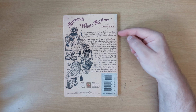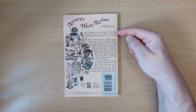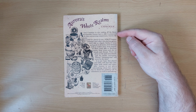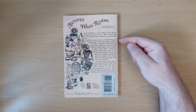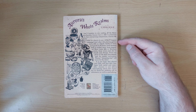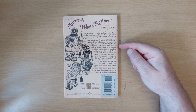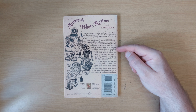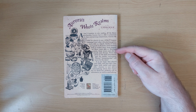Aurora Whole Realms Catalogue. At last, complete in one catalogue, all the finest merchandise Faerun has to offer is presented by that enterprising entrepreneur, Aurora the Eclectic. Useful for players in any AD&D fantasy campaign and other role-playing games too. This is a handy listing of items and goods of all kinds, from farming tools to scribes' pens, from imported Shou Lung silks to Maztican cotton, from wines and ales to breads and cheeses.